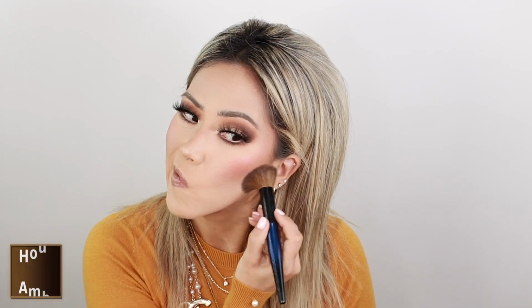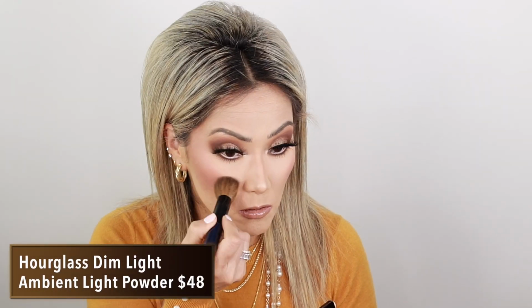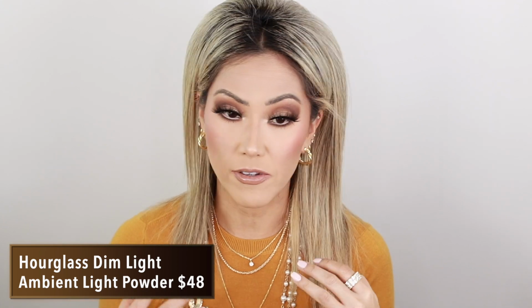I'm gonna take the clean part of the sponge and just go over it. I still love this sponge so much, you guys. I did my foundation, my powders, my concealer. I did everything with this. And the blush, it actually applied the blush really, really beautifully. Let's take Hourglass Dim Light. Do you see how it just softens everything out?